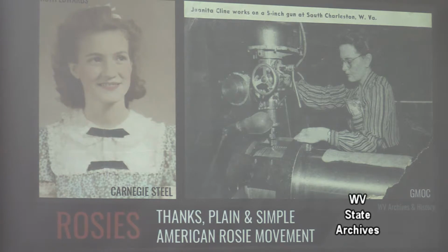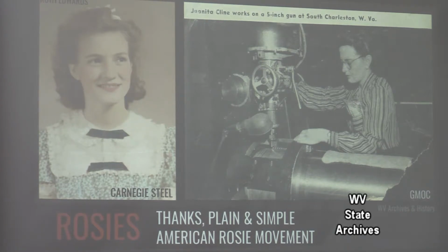Women comprise a huge amount of GMOC's workforce from the start, increasing to over 50% as men are drafted after D-Day, mid-1944. These levels are maintained until the end of the war, and thanks to the American Rosie movement, and thanks Plain and Simple, who are here with us tonight, we've had the opportunity to interview some of these amazing women who are still with us.